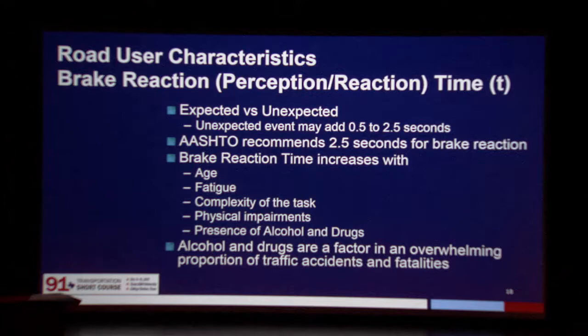And then we also have to consider those younger drivers, those older drivers. So as we age, we might slow down a little bit. We might be more towards the higher end of whatever that range is that it takes us to make decisions to react to something. And then we have those that make poor decisions out there that might be either drinking and driving or using drugs and driving. And that can add even more time on, or they might not even be able to make the decision. So let's take a look at that formula.